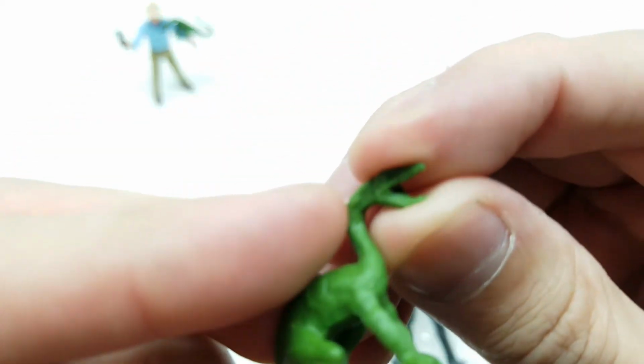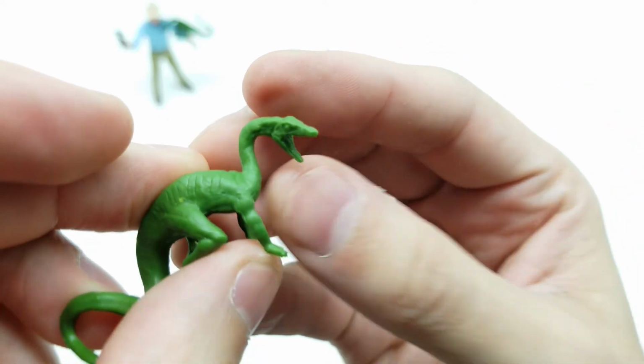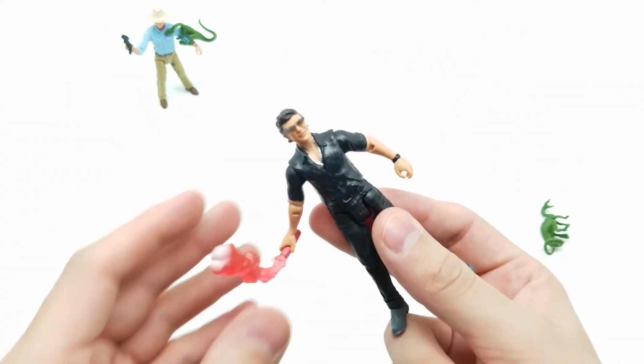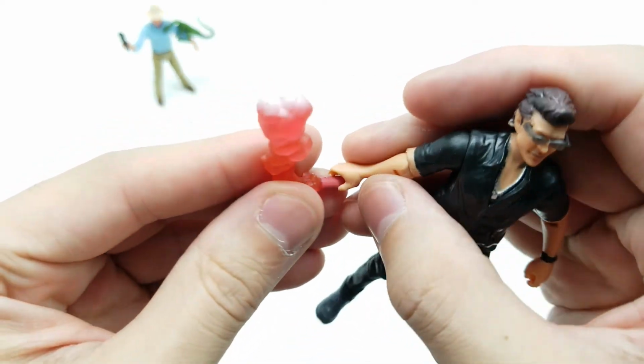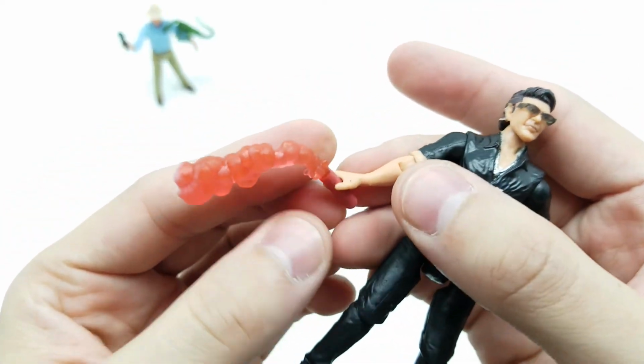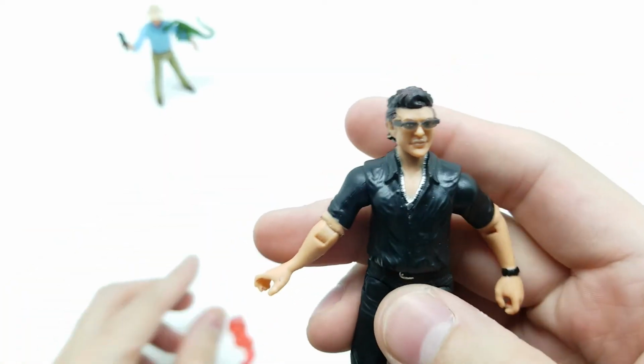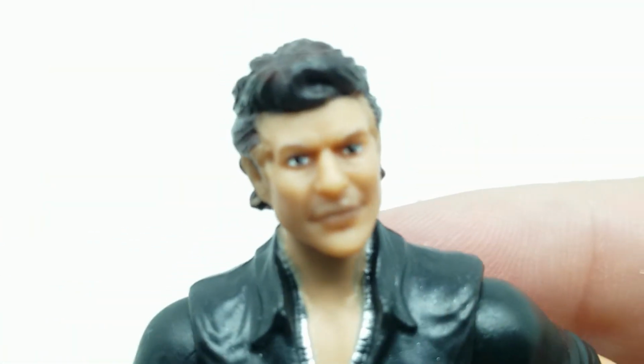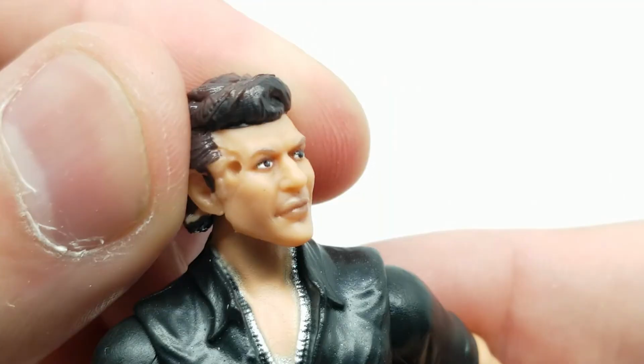This one has the mouth open. Cool. And let's see, let's get him out of there. So this flare obviously does come out. It isn't multicolored like the other one, but let's take a closer look at him. I was gonna say it'd be cool. Oh man, what in the world? The glasses come off? Wow, look at Jeff Goldblum here.